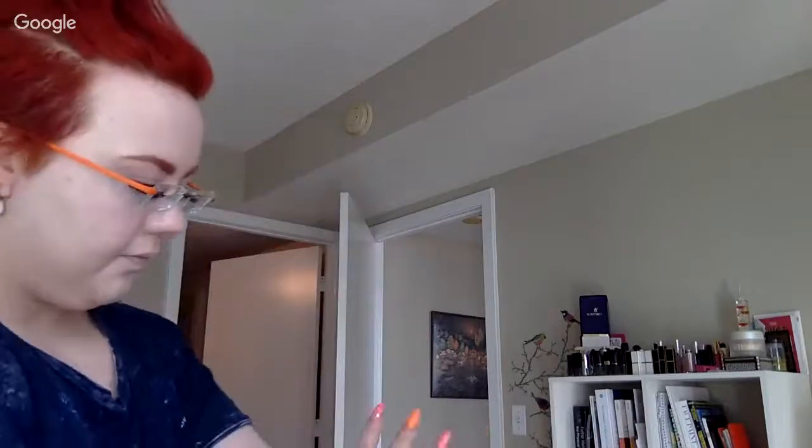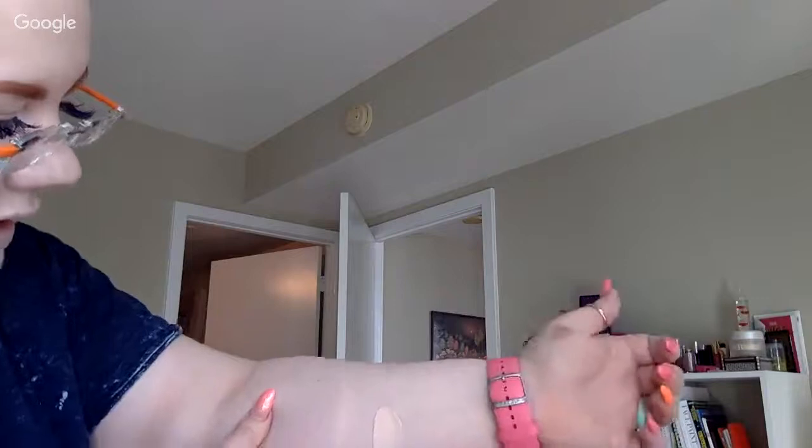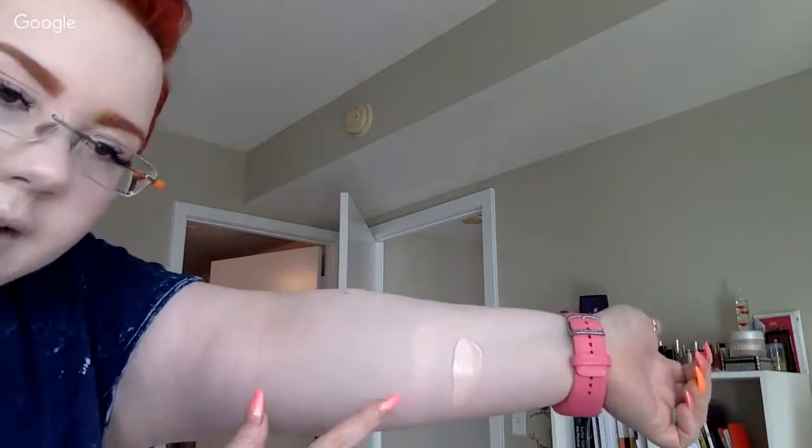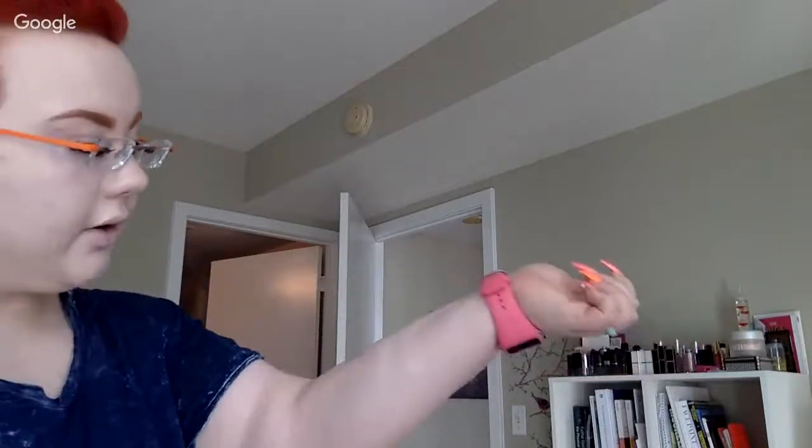So I'm going to be putting W10. This is W10. And the Josie Maran. This is the Josie Maran. So I would say that it's a hair lighter than MAC Full Coverage W10. Maybe, I'm trying to think, because this is neutral, so maybe NC/NW 08 or something like that. Just a hair lighter.